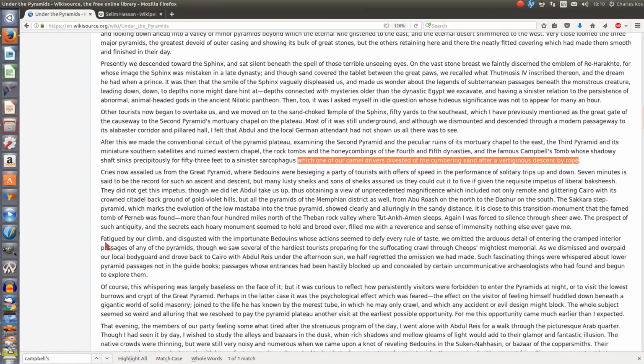He writes even about a cover-up. He says, regretted the omission we had made. Such fascinating things were whispered about lower pyramid passages not in the guidebooks, passages whose entrances had been hastily blocked up and concealed by certain uncommunicative archaeologists who had found and begun to explore them. You know, I just find it fascinating that he talks about a cover-up even in the 1930s.